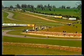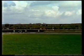Yes, they had a bit of trouble because there was still some damp on the circuit. It was very, very cold, so the tyres didn't really get up to full working temperature. So there's a lot more to come from the guys, I think, this afternoon, as the temperature has got better and the track is now perfectly dry.